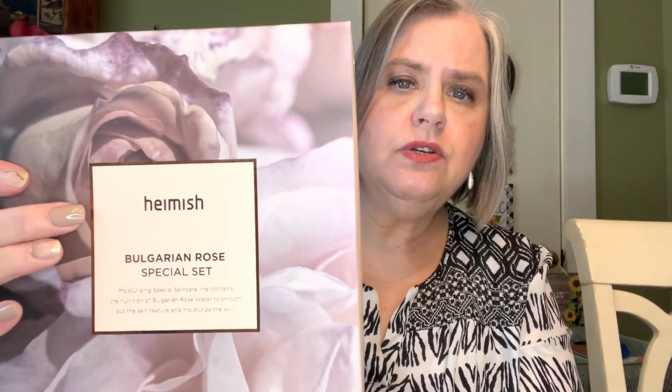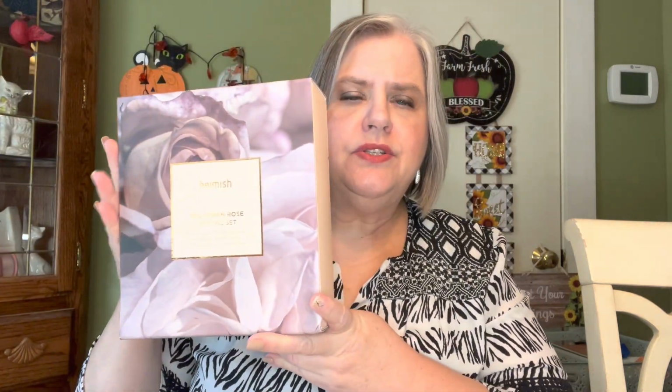And then this beautiful package, y'all. I've had this brand before. I think it's pronounced Heimish. Look at how pretty that package is. You know, Christmas is coming up, y'all. This is just beautiful. It's called the Bulgarian Rose Special Set. And it's packaged so beautifully.